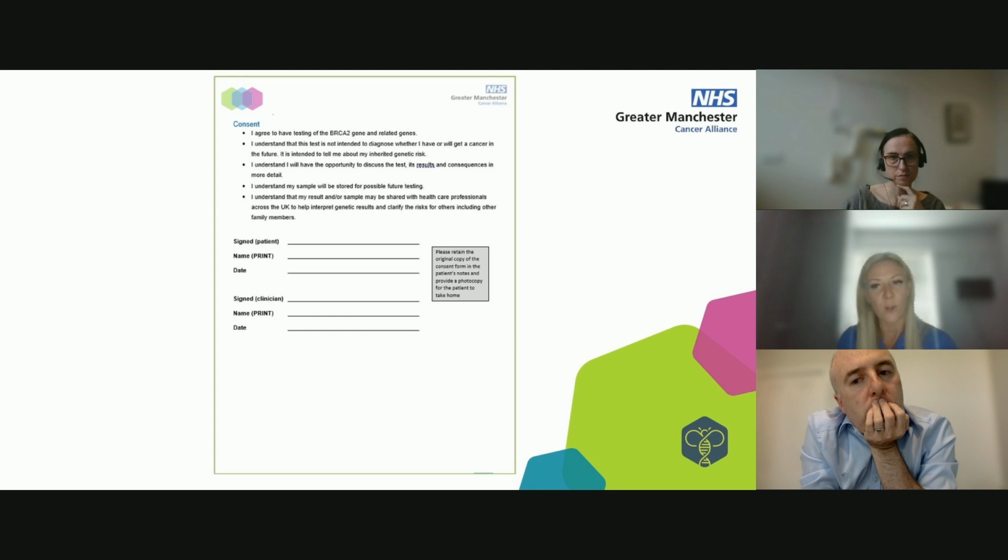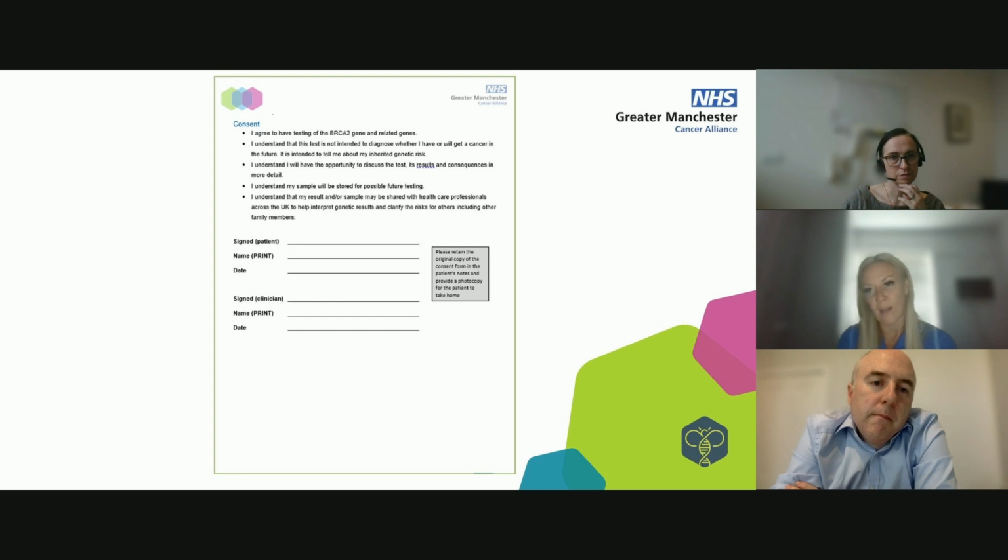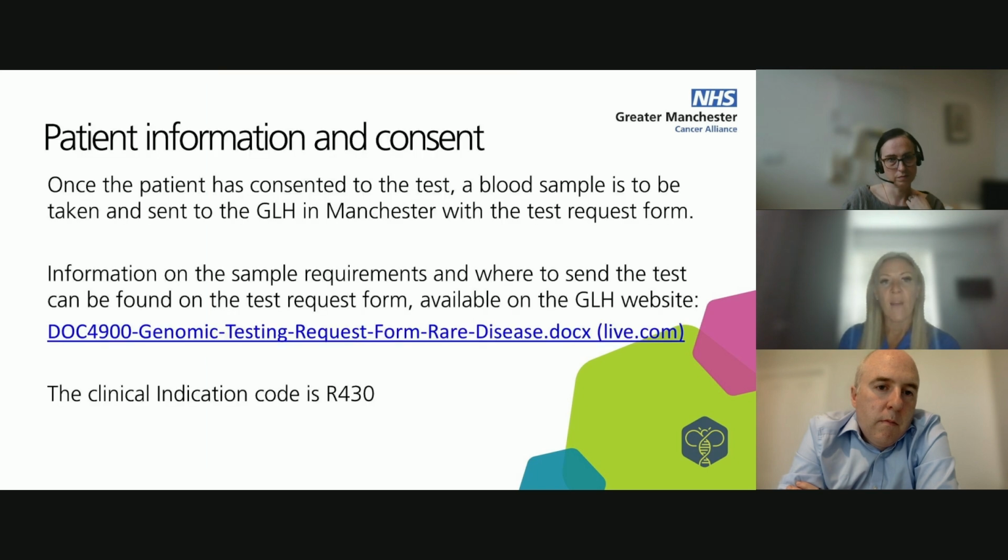I think they do have an option, if they don't want the DNA storing, to have that taken away, but none of mine have asked me to do that as yet, though I'm sure there are patients that don't like the idea of that. And then just to say that information is shared between clinical genetics and us with regards to results. As with any consent form, the patient would sign, print and date, as would the clinician. I provide the patient with a copy, and I get a copy uploaded to the patient's notes, so it's clear that they have been consented to this procedure.